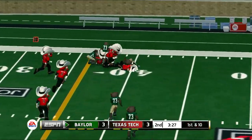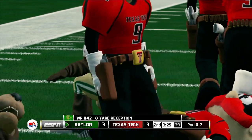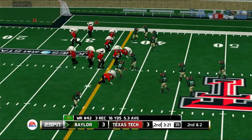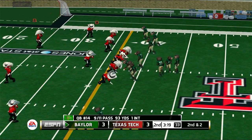Complete. He's got room. That's good for a gain of 9 yards. That makes it second and two.